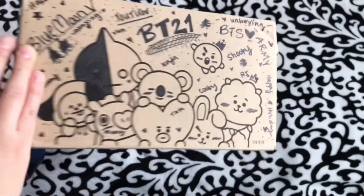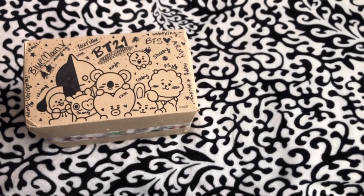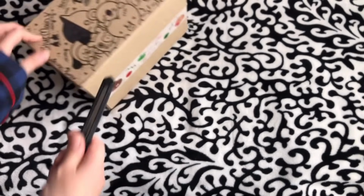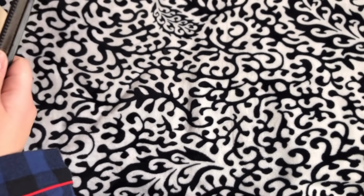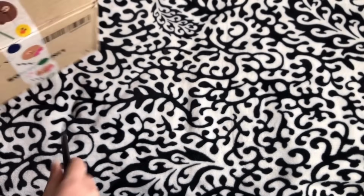So, in this box, sorry, I'm just messing around with this. I wish I could draw, but this is from the Line Friends shop as well. I hope I don't cut anything because it was pretty tight. I can feel that it was really tight, so I'm gonna open this real quick on here just so I don't cut anything. Oh my gosh, please.